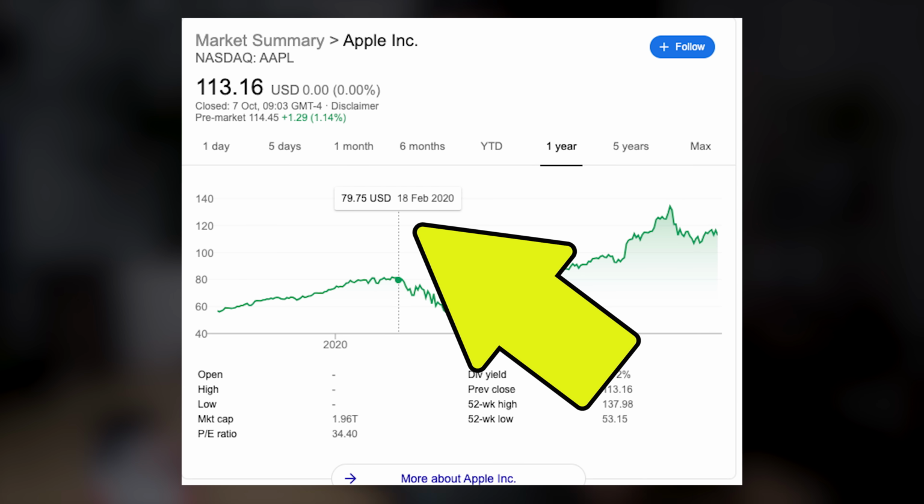Equally, the only way to really lose money in stocks is if you buy a stock at a certain price and then you sell it for less than that price. So for example, let's say you bought shares in Apple on the 18th of February 2020, and let's say you bought one share, which at the time was $79.75. And because this is your first time investing, you keep on looking at the price of the Apple stock because every day you're thinking, ooh, have I made money?